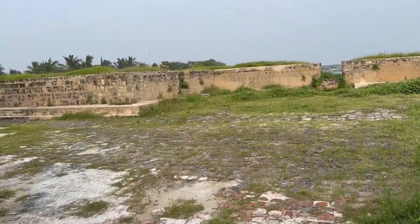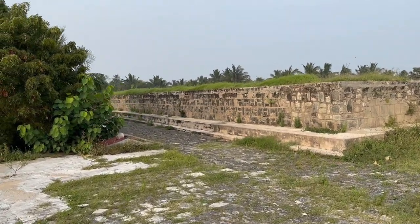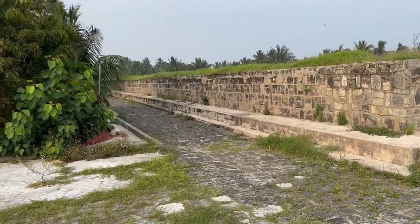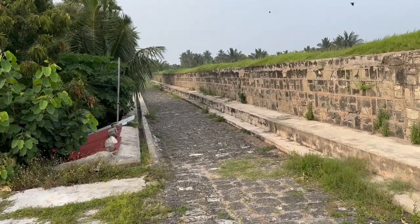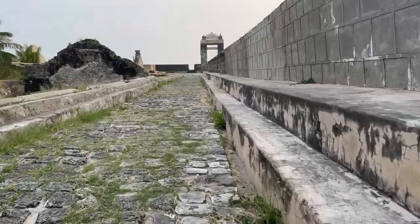Alright guys, we have almost finished walking around this fort. Such a historical and beautiful place. Now we are going to the next location, the well-known Baobab tree of Mannar district, which is considered the largest tree in Sri Lanka.